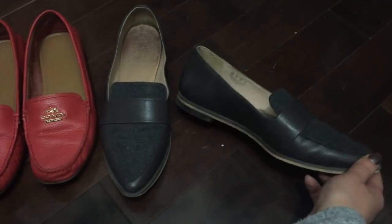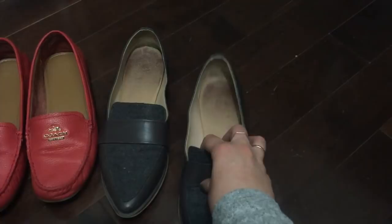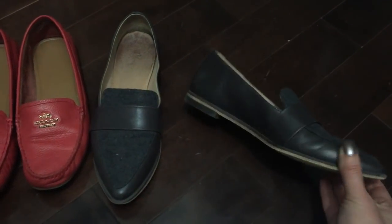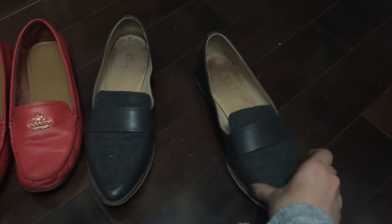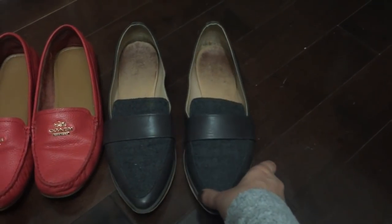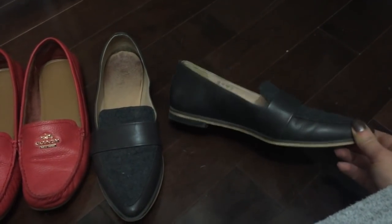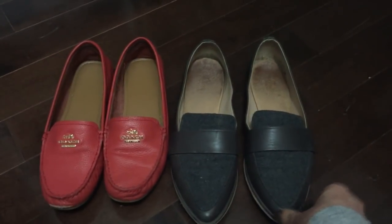And these are wonderful. These are beautiful pointy toe loafers from Dr. Scholl's. They required a little bit of breaking in because I do have a wide foot, and this is a wide foot shoe as well. But I still needed to break it in a little bit, but these are awesome. They look great with every outfit I can possibly think of, and I'm keeping both of these guys.